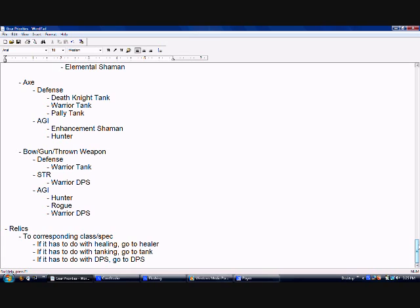Finally, last but not least, relics to go into that slot for the corresponding classes should go to this corresponding class or spec. If it has to do with healing, it should go to the healer of that class. If it has to do with tanking, it should go to the tank of that class. If it has to do with DPS, it should go to the DPS of that class. Given these do not drop very often in very many places, but it still does matter.